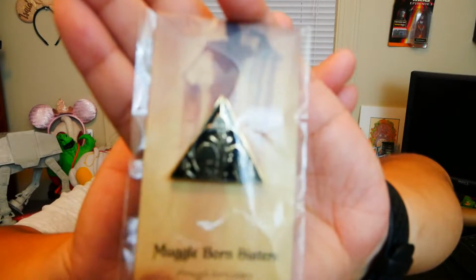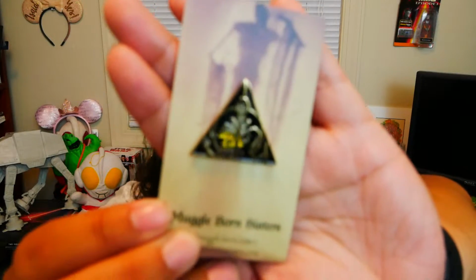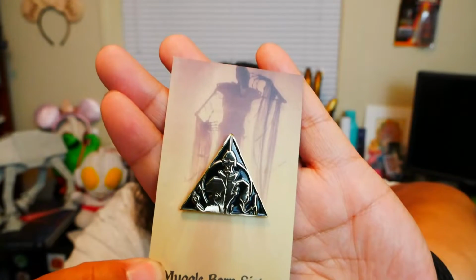So, a pin. Oh, another Deathly Hallow. Muggle-born sisters created this pin. There once were three brothers who were traveling along a long, winding road at twilight. I don't know if you could see that really well. I might have to take it out because I think there's glare from my lighting and the plastic. There we go, I think that's good.